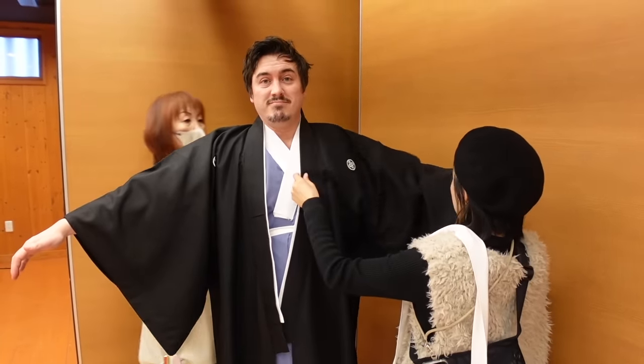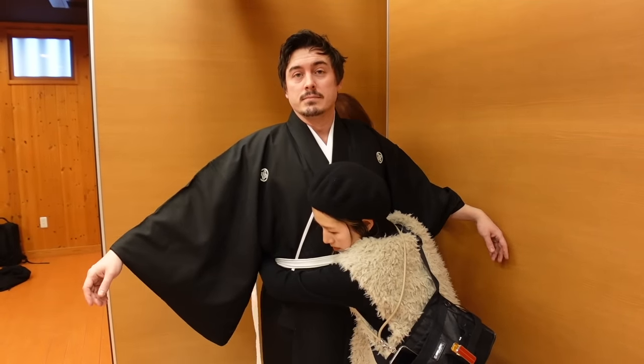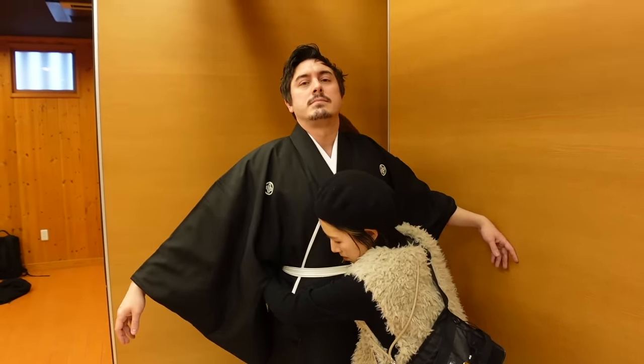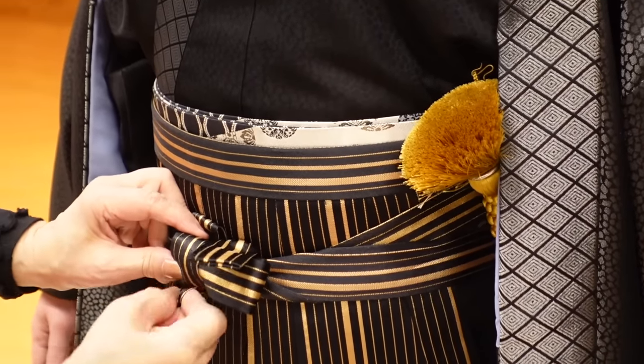Yeah, looks cool. Smells good. What does it smell like? I think it took Chris only about 10 minutes to get his hakama on.